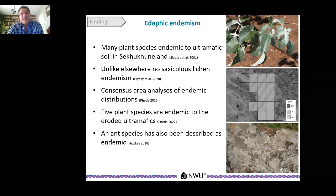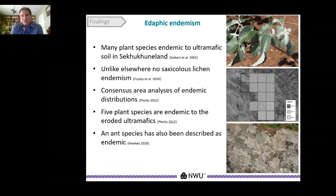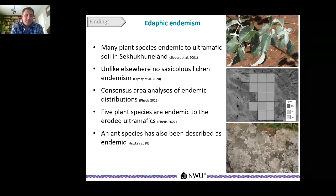However, using the species that we had, we drew up a consensus area analysis of endemic distributions and found that there were 26 species that were concentrated on the eroded parts of Senegalemifera, what are called degraded systems. And of these 20-plus species, 5 of them we found were restricted only, and nowhere else in Senegalemifera. They were only found on the eroded ultramafics, which shows that there's probably a long evolutionary relationship between these species as they've developed specifically on these eroded systems. Obviously, this would need some further proof and clarification and further research.